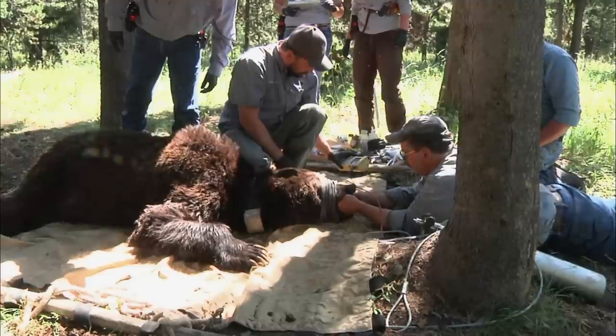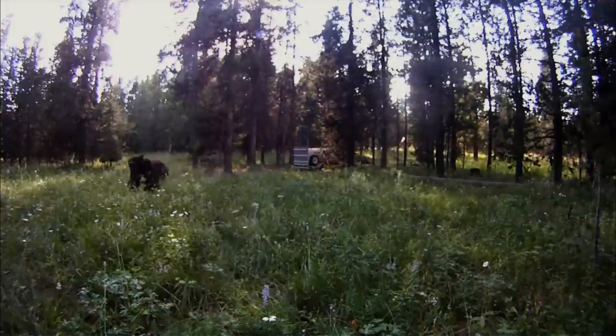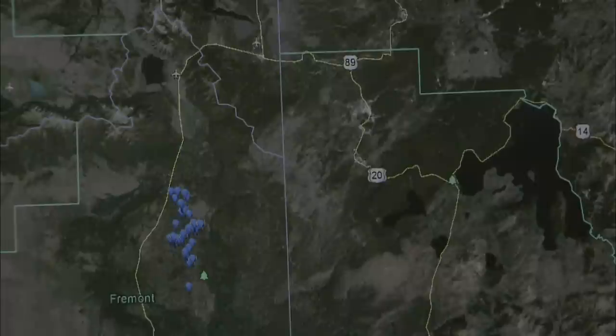There's really a small number of people worldwide that work with these species, and that's a pretty cool thing to be part of. Collared bears like this one, grizzly number 227, barrel into the woods after waking up from a drug-induced sleep. As soon as he leaves the trap site, the tracking game begins.